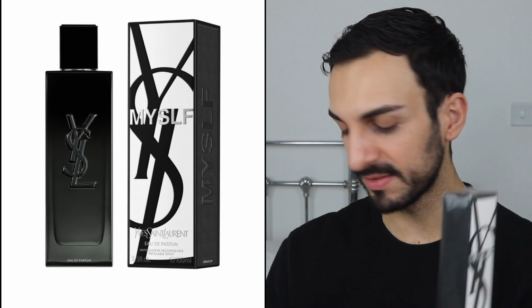As I said, I'm not gonna open this packaging at the moment. I'm gonna leave it in here. This is actually a 60 ml, and I think it also comes in a bigger size, I think a 90 or 100 if I'm not wrong. The bottle looks very nice, very sleek. It's got a lovely sleek packaging I really like, and it's also refillable, which is really nice, so you can get the refill as well. It has the YSL logo on the front, which is really lovely. So the bottle is very nice, very different.